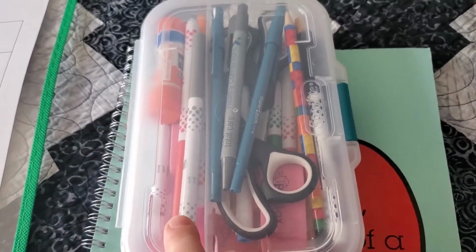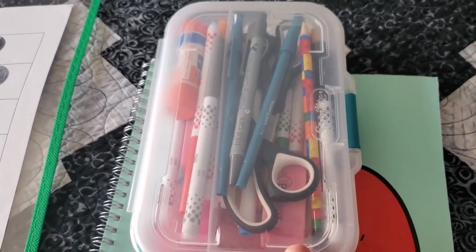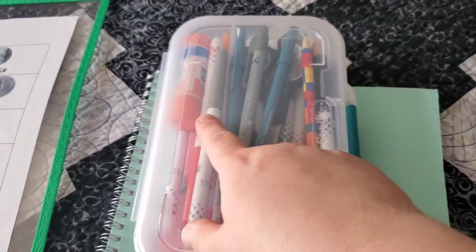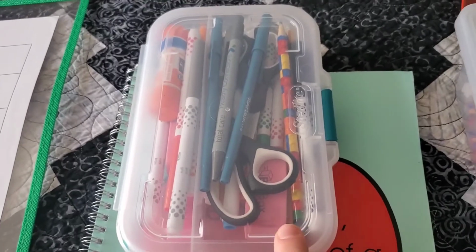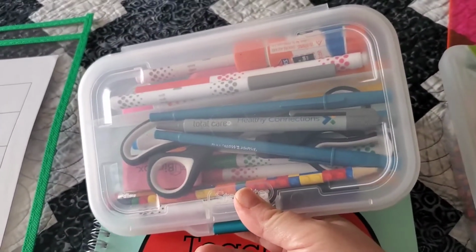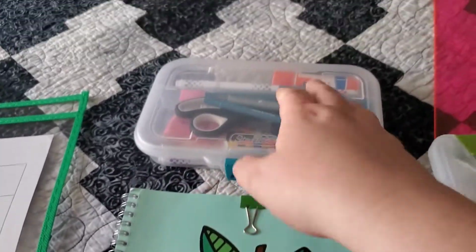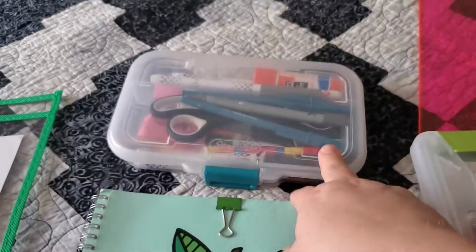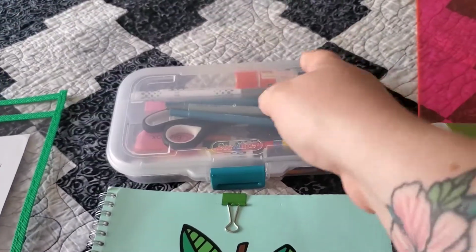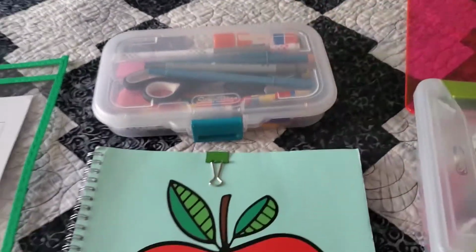We found out that the boys really like the thin markers, so I have their whole set in there. We've got pencils, pens, glue sticks, scissors, an eraser, anything we could need while we're homeschooling during the day. So we pretty much will take this, put it on the table, in the living room, wherever we're working. We've gone to the park, so I can just grab this. Traveling, it's just perfect. I think they're just awesome.